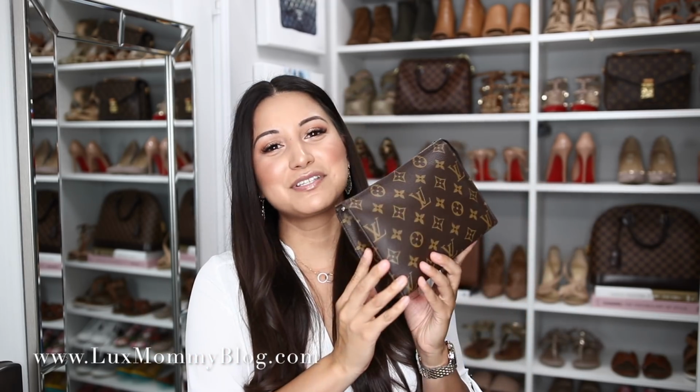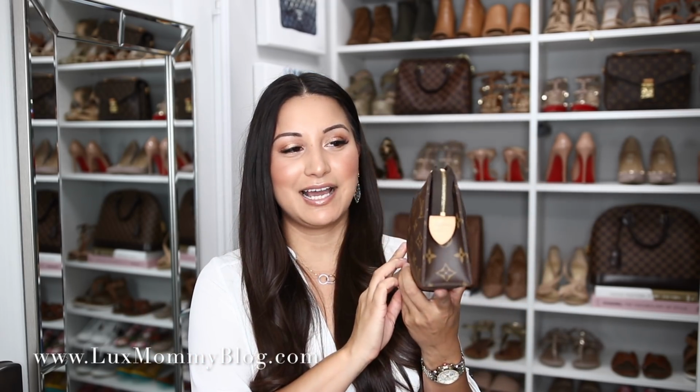I also feel like sometimes when it comes to makeup bags, we don't tend to spend a lot of money on our own makeup bag, but it's nice to receive something like that as a gift. So I just think this makes a great gift for yourself or for somebody else. And then of course I have it in the 19 size. So you can see this is the 19, that one was the 15.